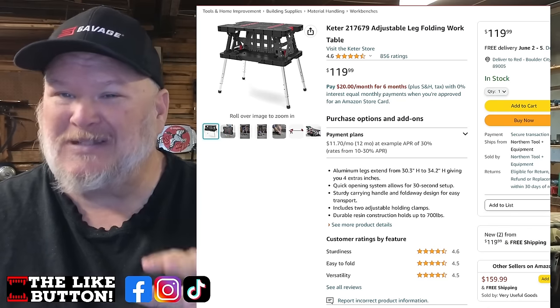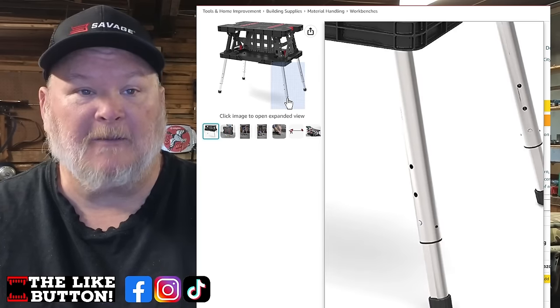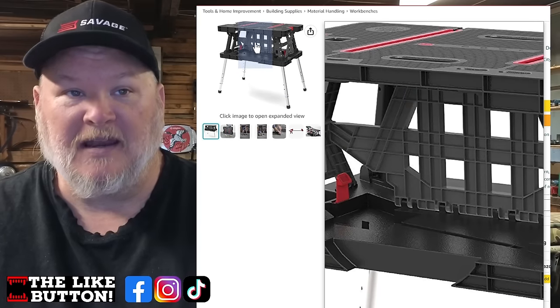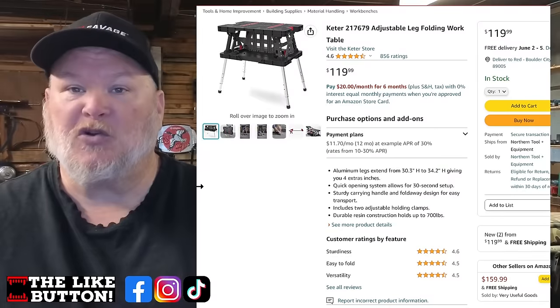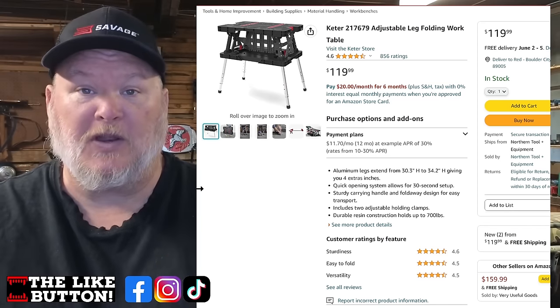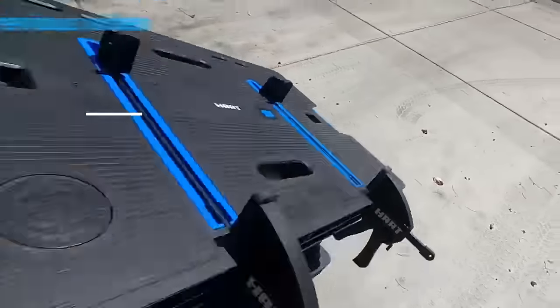One of the things I always thought was it was a little bit low. Well, the Keter one here, it's got a three-position adjustable leg, all four legs, of course, like that. And it's the same thing. They're great. They pop right open. You can put clamps on them, the whole nine yards. I did a whole video on it. Let me show you real quick about that.